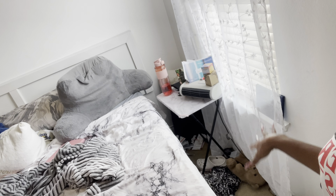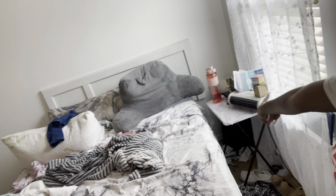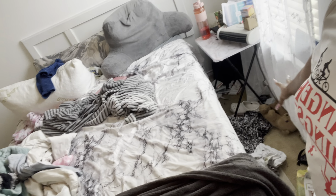That's my little space area, and everything on this table falls off right there. And then I usually have all my shoes, and my blanket falls off right there a lot. But you can only see that when you're on my side. My closet is dirty, but I will not be cleaning that today.